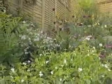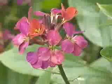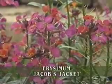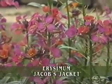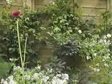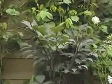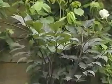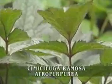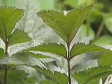This is a wonderful plant. Yes, it's a beautiful perennial wallflower called Jacob's Jacket, because of the way the colour changes in the flower. It really is lovely, isn't it? And the foliage of that Cimicifuga, very nice. An excellent foliage plant and very pretty plumes of flower later on too. But something to look at right from April through to October, November.